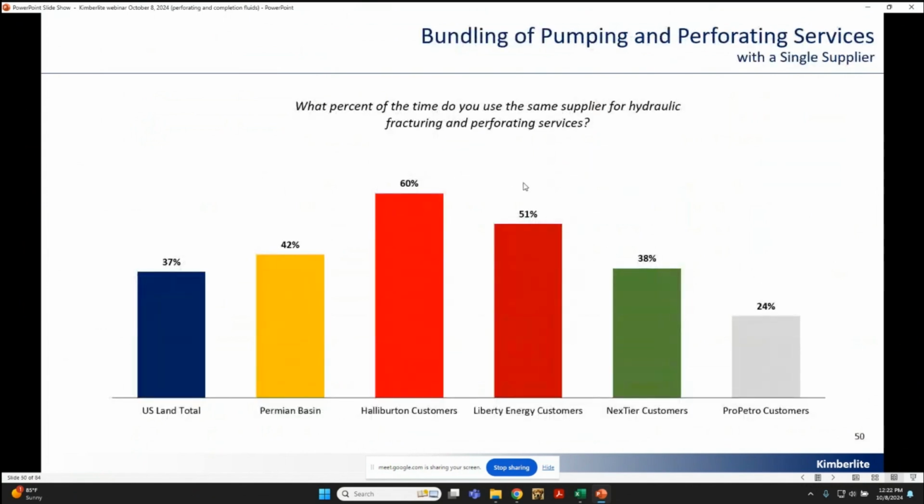One of the things to take a look at in U.S. land is that about 37% of the time, the oil and gas operators will bundle the perforating with hydraulic fracturing. Halliburton does the best job of integrating their perforating with hydraulic fracturing, followed by Liberty and NexTier. ProPetro, who has purchased Silvertip, has not yet fully integrated the Silvertip organization into the fracturing operations, as evidenced by the very low integration based on voice of customer feedback.